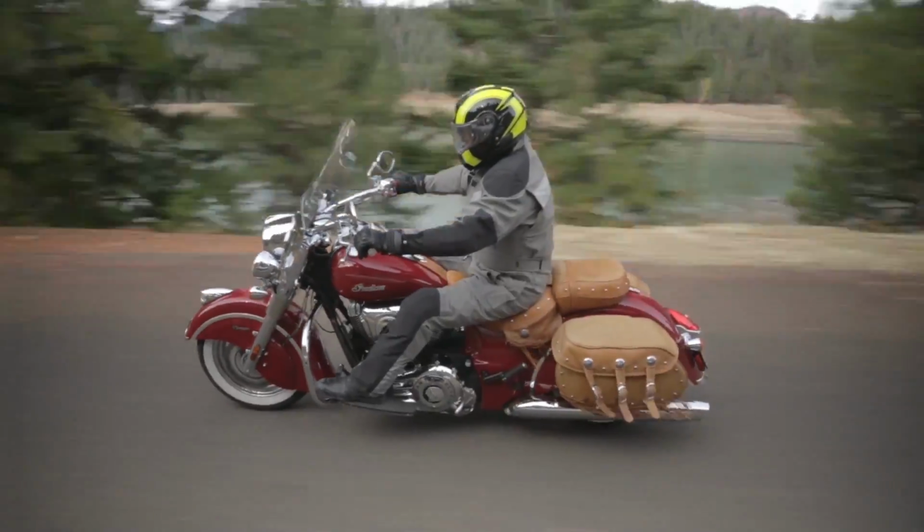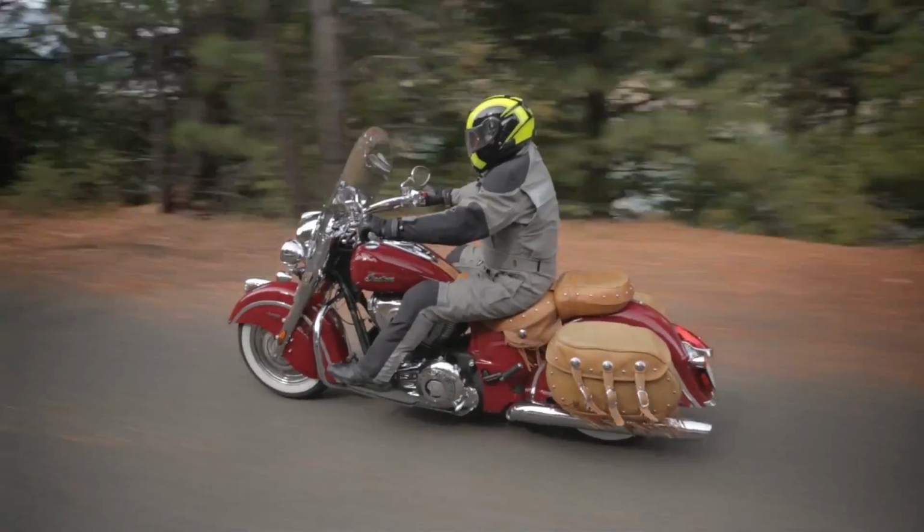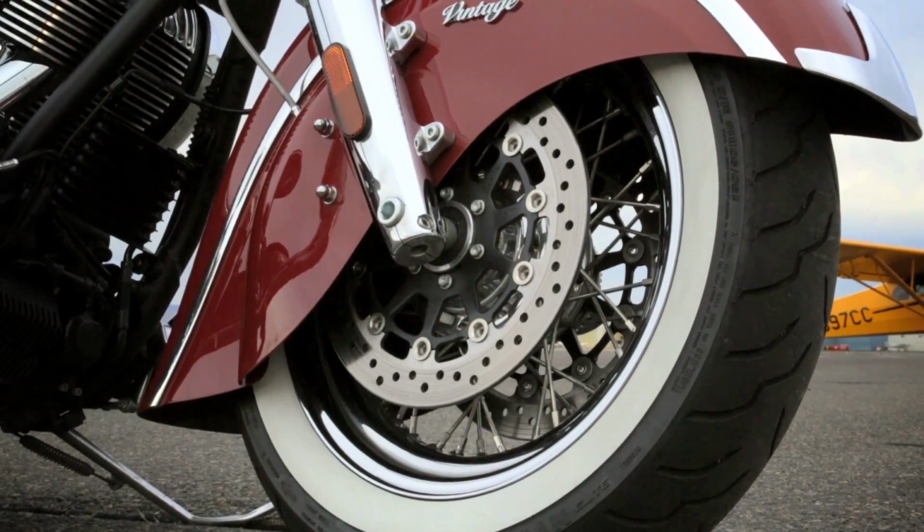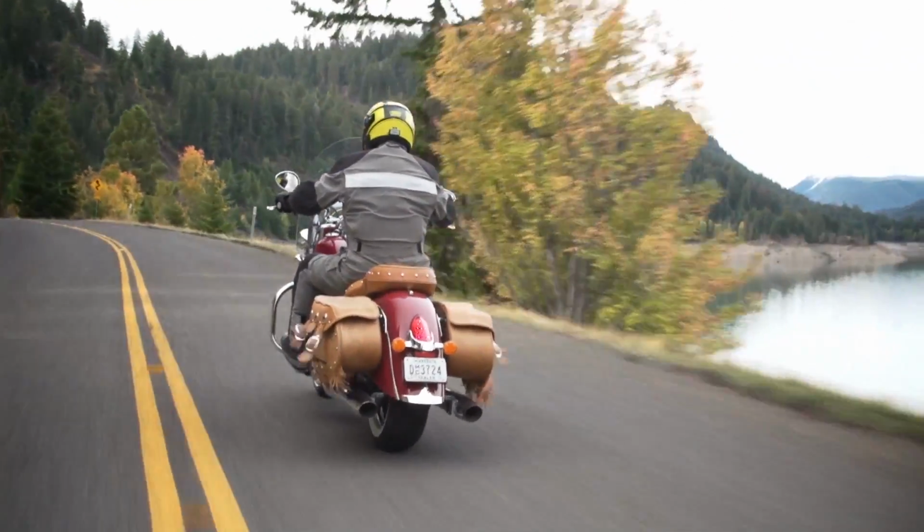Of course, on gravelly roads, the thing you want the most is ABS. The Chief has really strong brakes. They have decent feel. They're a little wooden, but boy, they're powerful, and the ABS works very, very well.